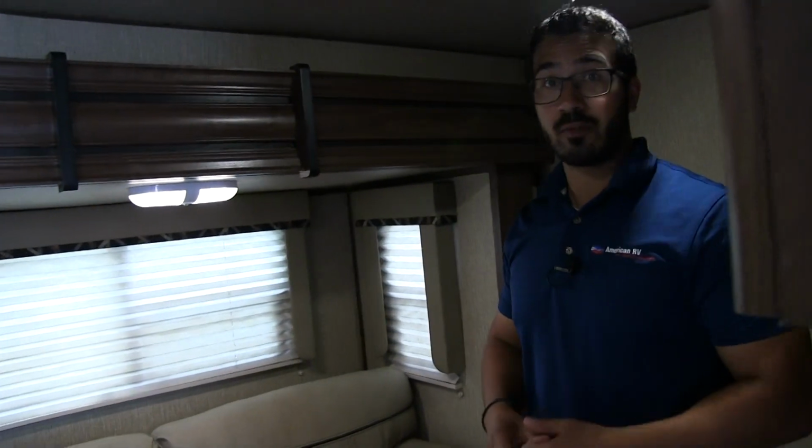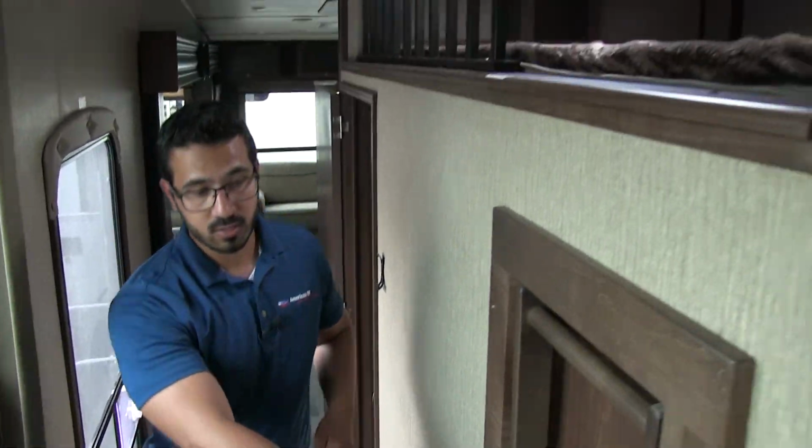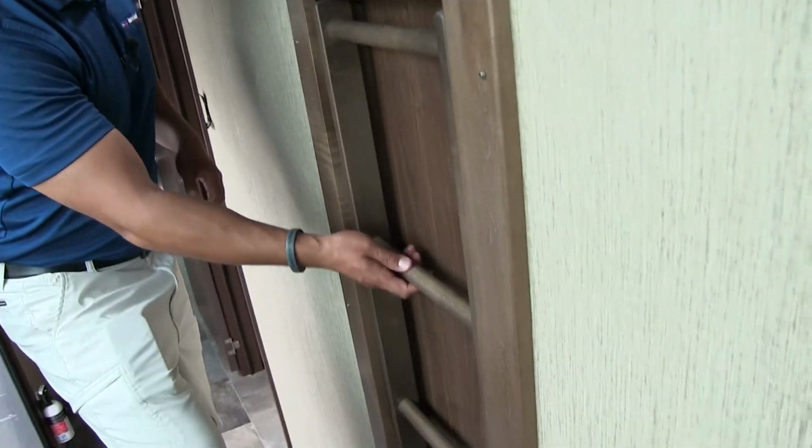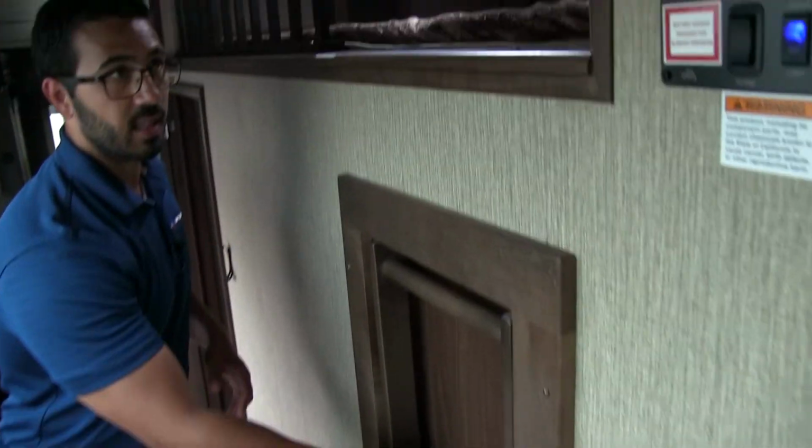But the cool thing about it is not only do we have this awesome bonus room, but directly above us is a big loft. Let's go check it out. Right up the stairs here is that loft. You'll see it has built-in steps. This comes out just like so. So if you have smaller children, they can easily climb in there.